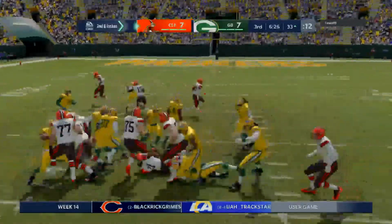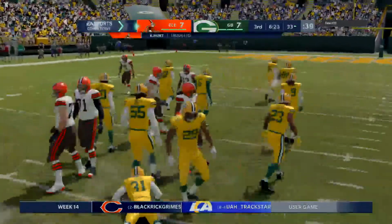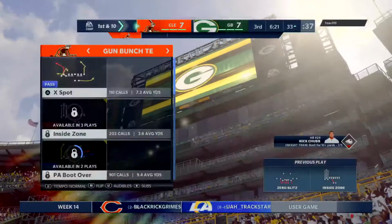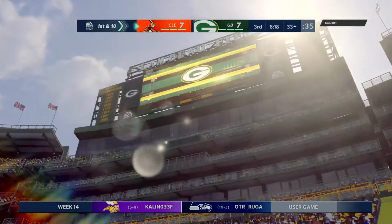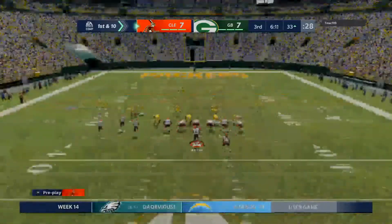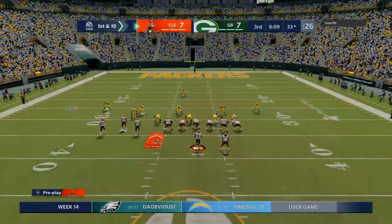A first carry now for Kareem Hunt, and he's going to get it down to the 33-yard line here. A gain of just a yard, but it's a first down. Well, they're hoping that the second half is better for him than the first half. They've got to find a way to get him going. He's a big part of their offense.